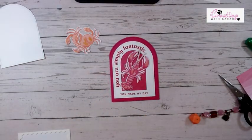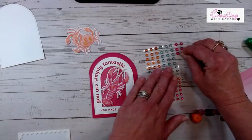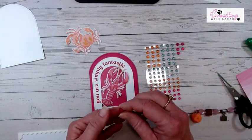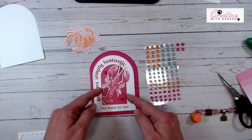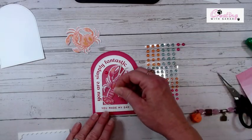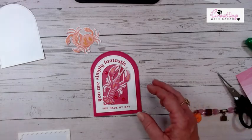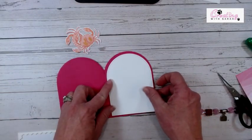So there's that. Let's grab some of our fun little dots. Well, maybe. They're actually quite big, so I stuck them on the inside so it didn't add more thickness to the edge of the sentiment. Now, all we have to do is glue this piece to the inside.